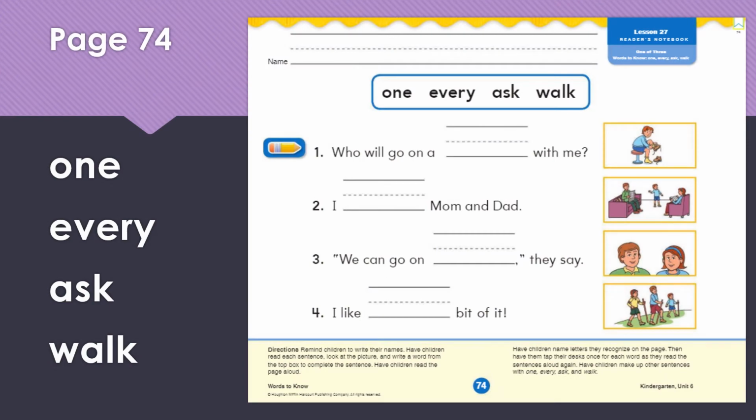Now we are ready to go with workbook page 74. And of course, what is the first thing that you're going to do? That's right. Write your name right up there next to where it says name. All right, let's review our words up at the top in our word box. One, every, ask, walk. All right, and we're going to use each word in a sentence below it.